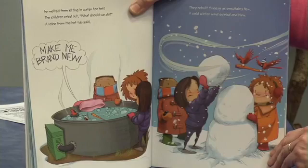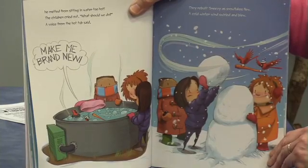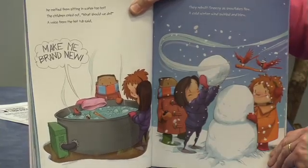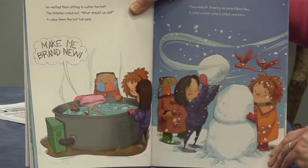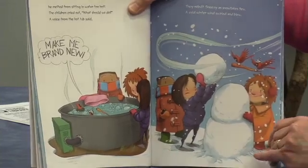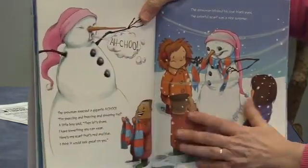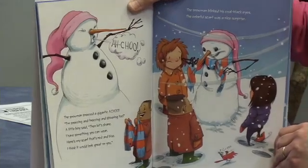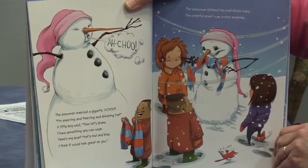The children cried out, what should we do? A voice from the hot tub said, make me brand new. They rebuilt Sneezy as snowflakes flew. A cold winter wind swirled and blew. The snowman sneezed a giant achoo! I'm sneezing and freezing and shivering too.